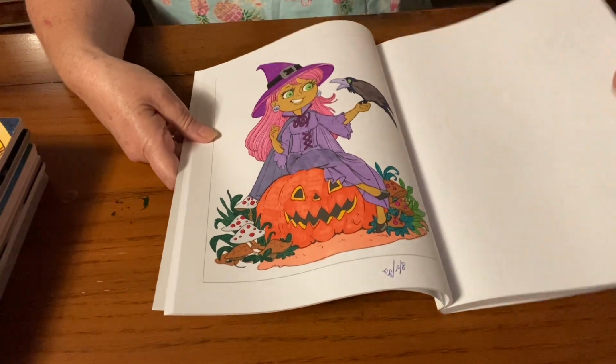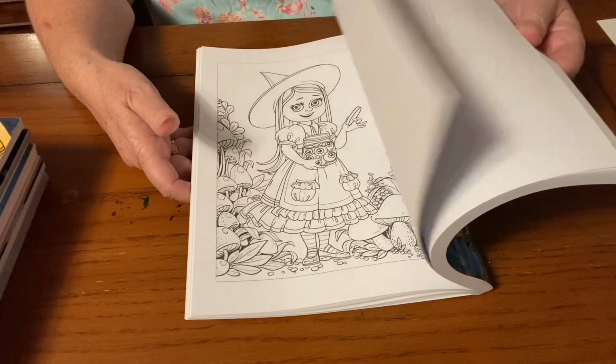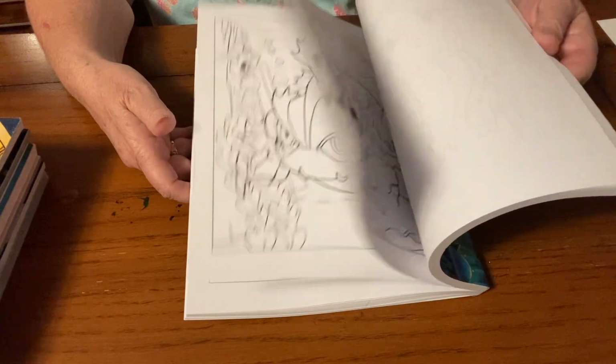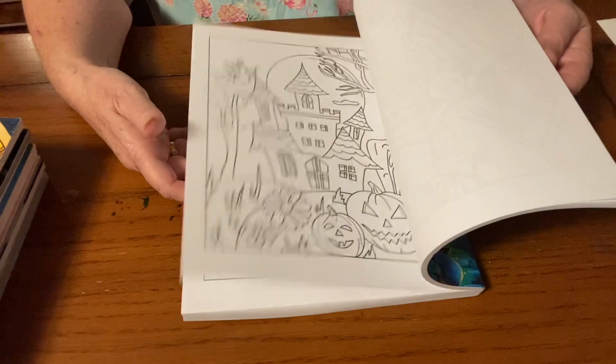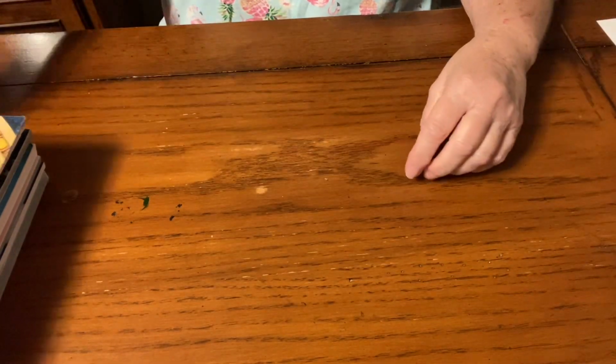And I want to color a lot more in here because 100 pages. Yeah, and there's all kinds of stuff in here. I think I'll use it for my treasure hunt. I see 3 different ones already I could use for my treasure hunt in here. So great, great book.